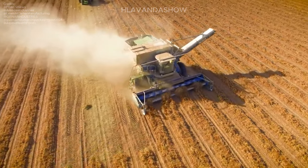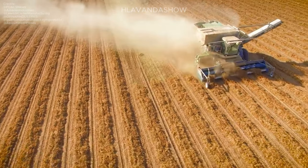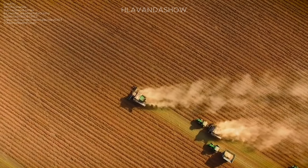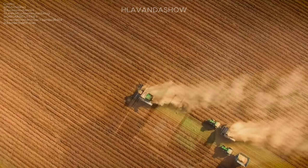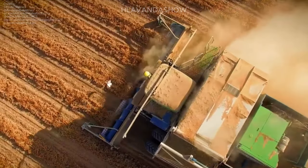Next, giant peanut combines whoop, collecting the peanuts and whisking away any dirt clinging to them. Did you know that Amadas Industries, in partnership with John Deere, built the world's biggest and most powerful peanut combine? Talk about peanut power!